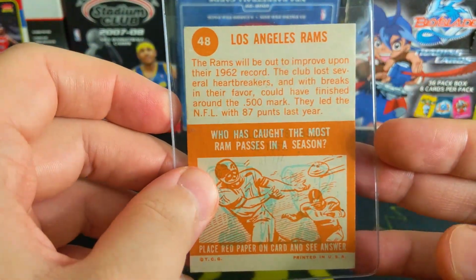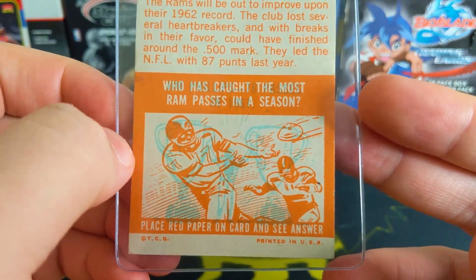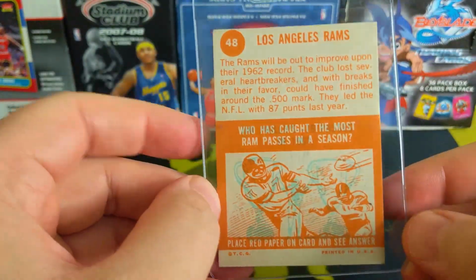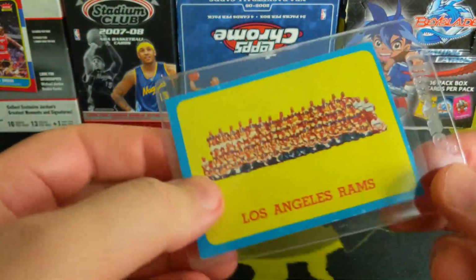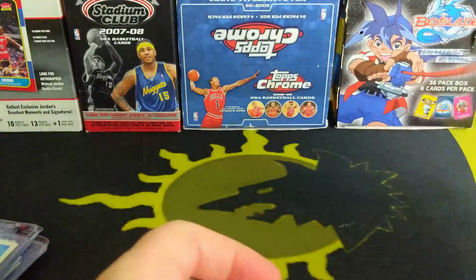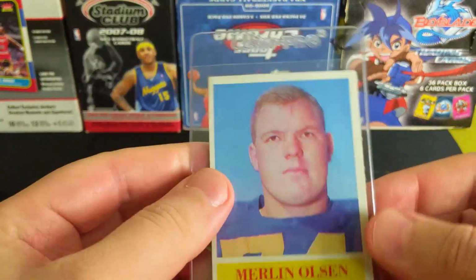This team card right here says, "Place red paper on card and see the answer." Red paper. So I need a red paper, I guess. Well, I don't have a red paper with me, so we're going to skip that for now. Maybe it was a paper that came with the pack. I think it was maybe a red paper that was wrapped with bubble gum back in the day. It came with bubble gum.